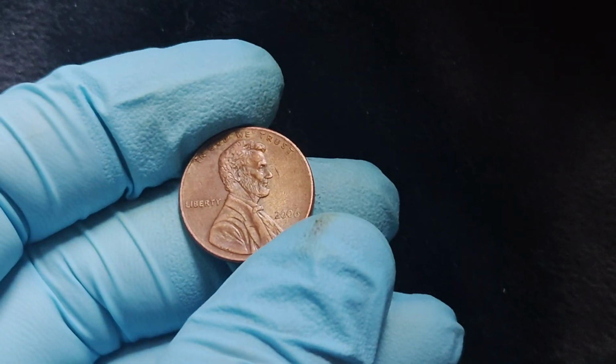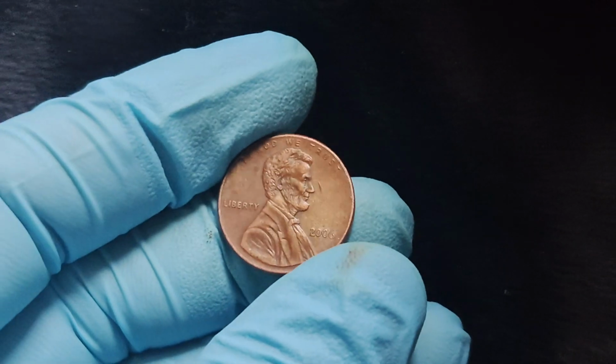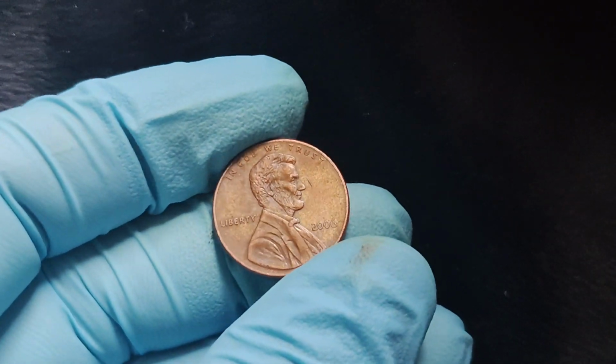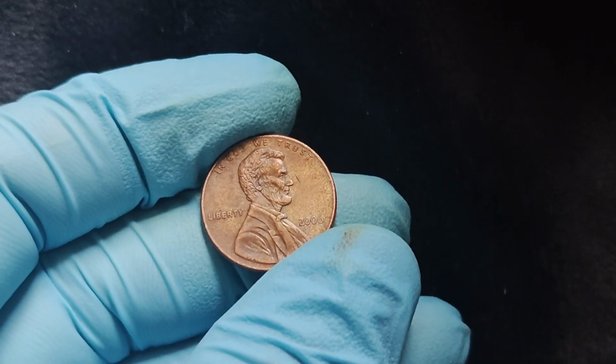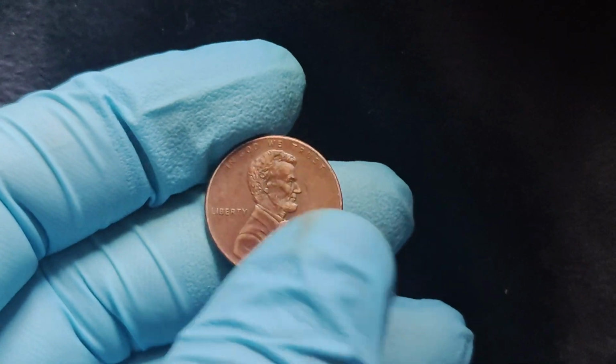Here's where it gets juicy. Back in 2015, a collector bought one of these for a cool $10,000. Fast forward to today, and that same coin, or one just like it, was appraised at $3 million.